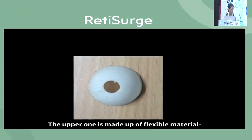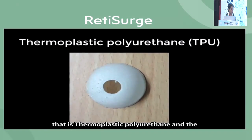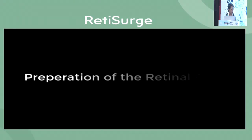The model eye consists of two interlocking hemispheres. The upper one is made of a flexible material, thermoplastic polyurethane, and the lower one is made of polylactic acid.